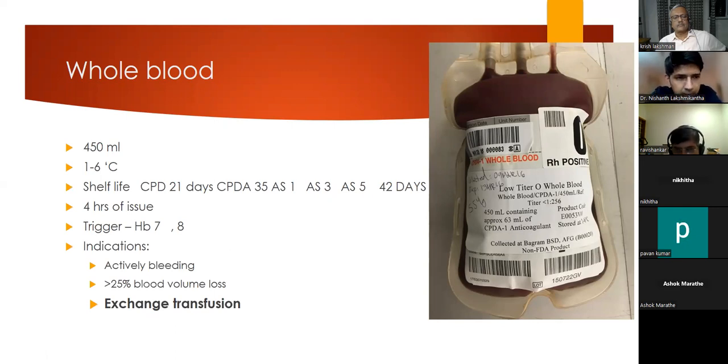Carry on, Nikita. One more point is it avoids volume overload also. Yeah, that is one more important point. That's why only the components are transfused. Yeah, carry on, Nikita.